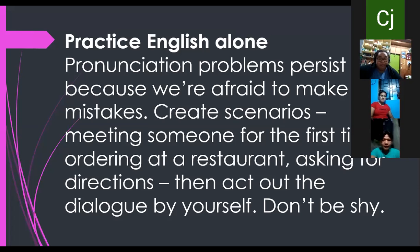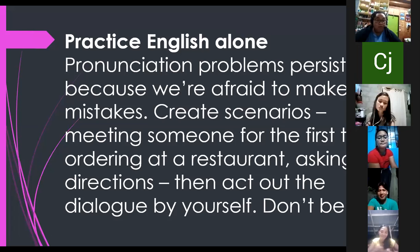So, yun na yung first practice natin. Ang first practice natin yung Dolch basic sight words. Then the second one is the TikTok challenge. Tingnan natin kung mahiya pa kayo mag-English after na klase natin. Hopefully, after na klase natin, mga wala na kayong hiya.